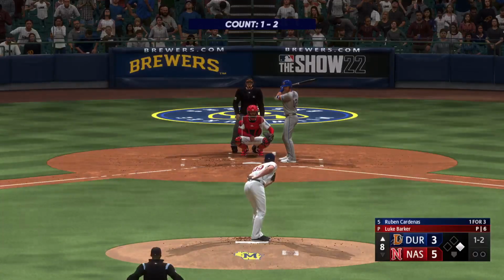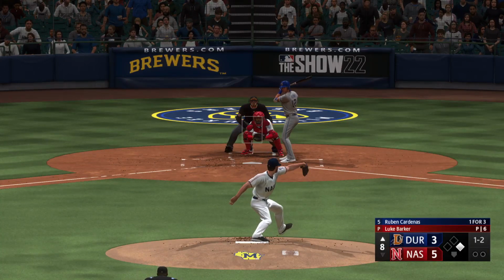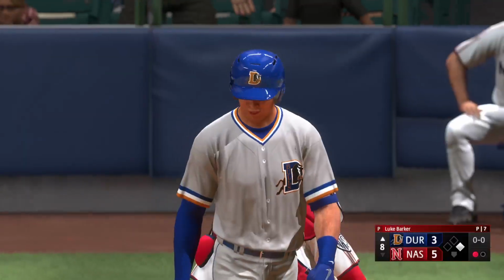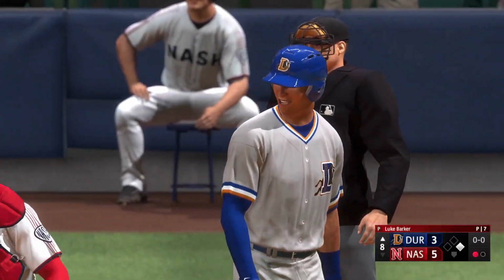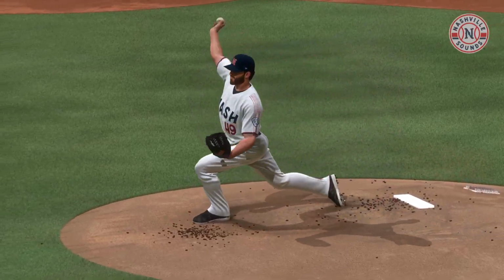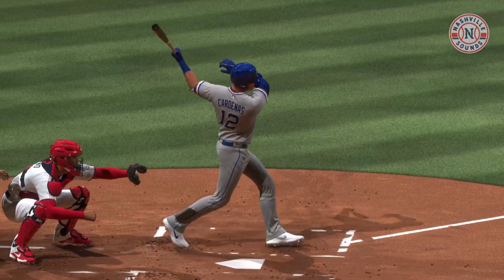Ruben Cardenas, the next to hit, 1-3. And a swing and a miss. Now one away. Thought it was a pretty good pitch. Top of the strike zone. We're seeing more fastballs in that location. Hitters, especially with two strikes, have to be ready to pull the trigger.